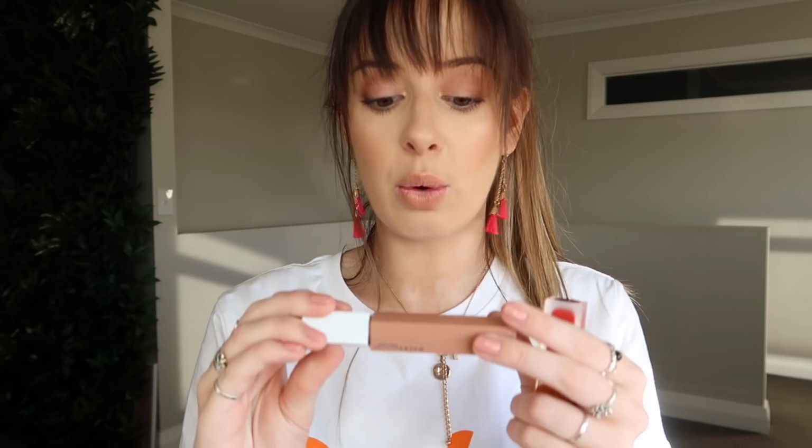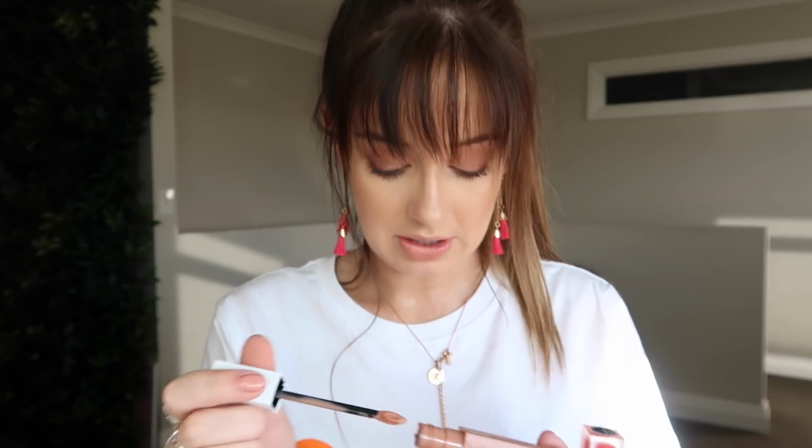Right, lips. So this is the Dose of Colours Honey I'm Home, which I'm wearing right now. It's like a really beautiful peachy nude. I also bought the Maybelline Superstay Matte Ink Lipstick in Driver after I saw everybody talking about them, and it's actually a very similar colour to the one that I have on. So I'm excited for that. It smells really nice too. Didn't realise how nice they smell.